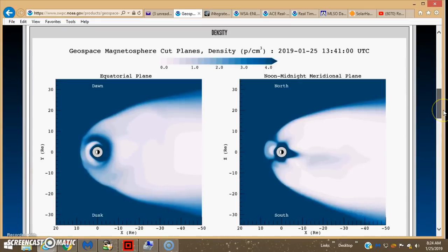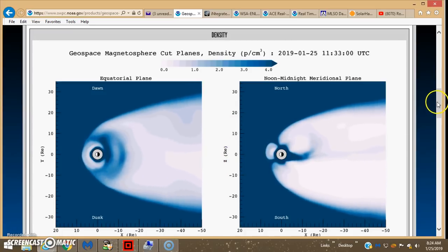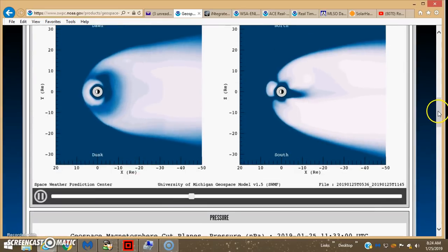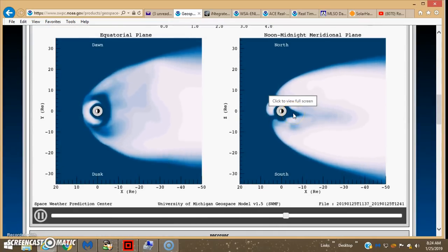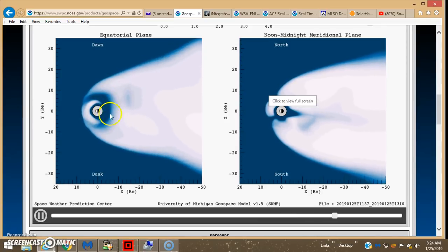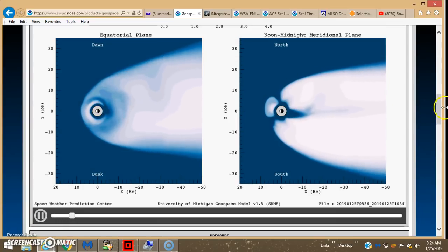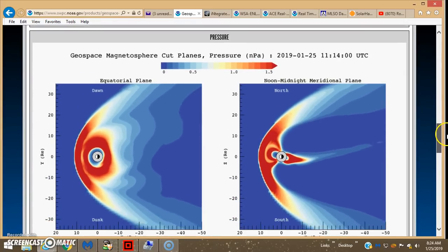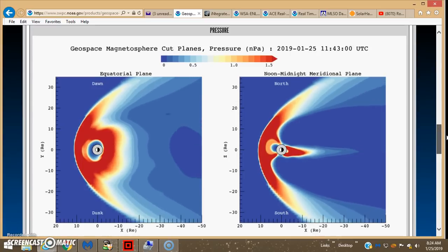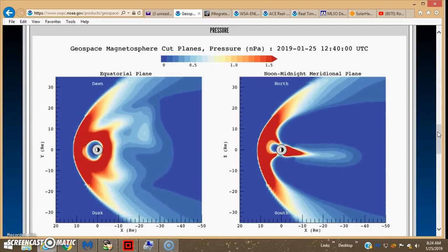And here's the density. There's the beginning of the run. There's not too many variables showing on the density run. You can see all the density coming in the back side. That's, I think, what we have to be most concerned about now. Is this backside stuff coming from Nemesis. That's the front side. We're not going to get too much more from the sun, I don't think.